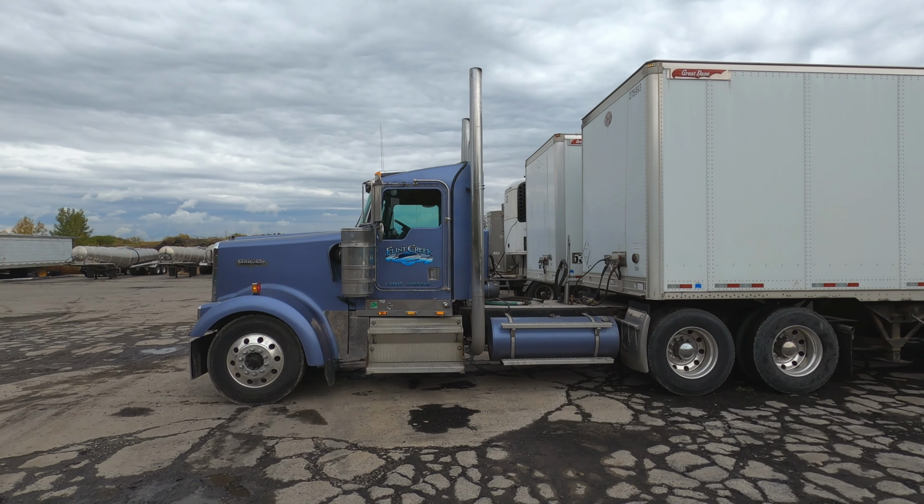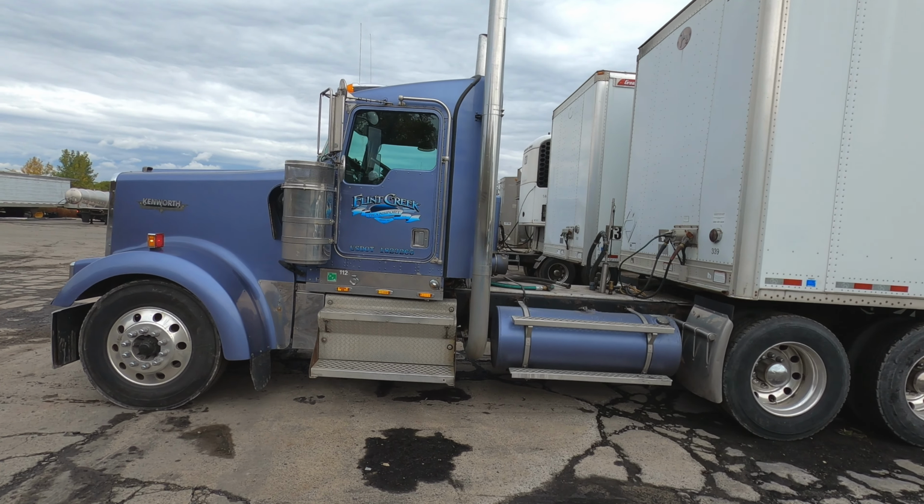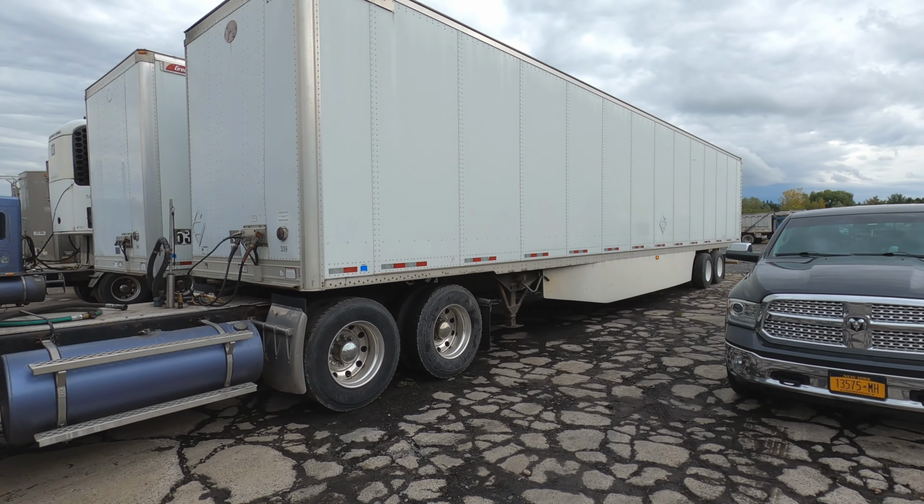Today I got to do a little trucking again. Running a 2000 Kenworth W900 550 Cat with a 13 speed, and I'm running a van trailer today.